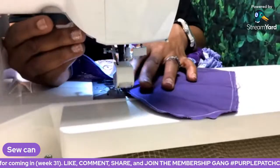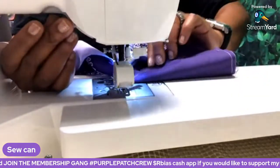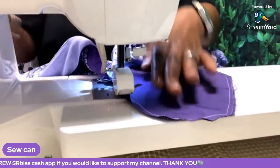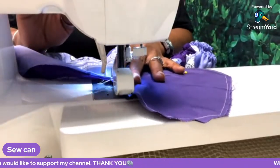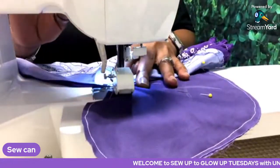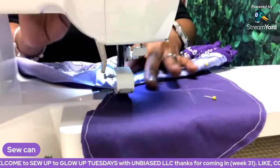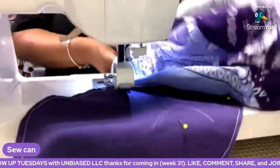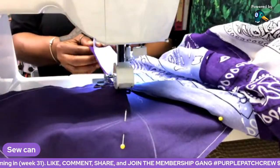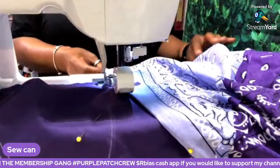So I lost my place. Let me just readjust this. Okay, so I'm coming to the other side of my pocket and I'm going to start and backstitch. And then once I cross over, I'm just going to turn my fabric so I can sew straight down on the seam of my skirt. So now my skirt is going to be completely closed.